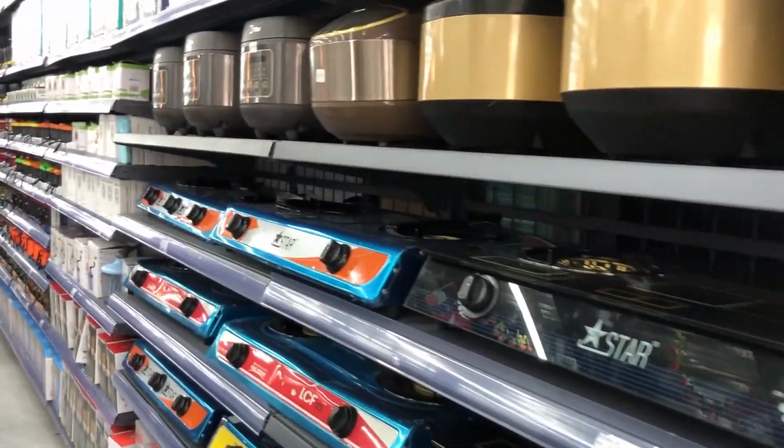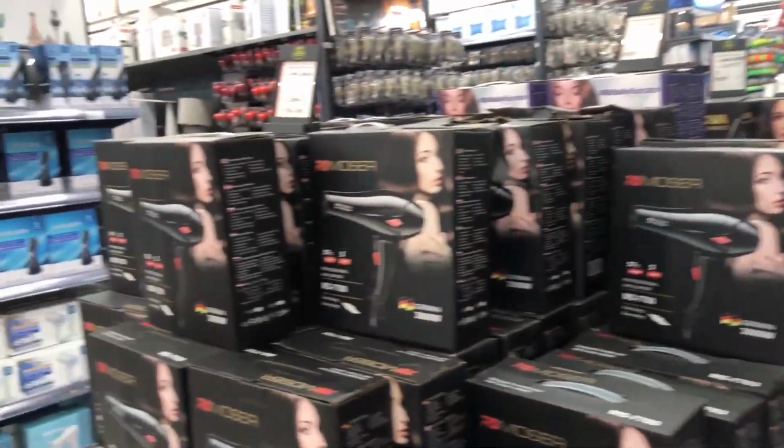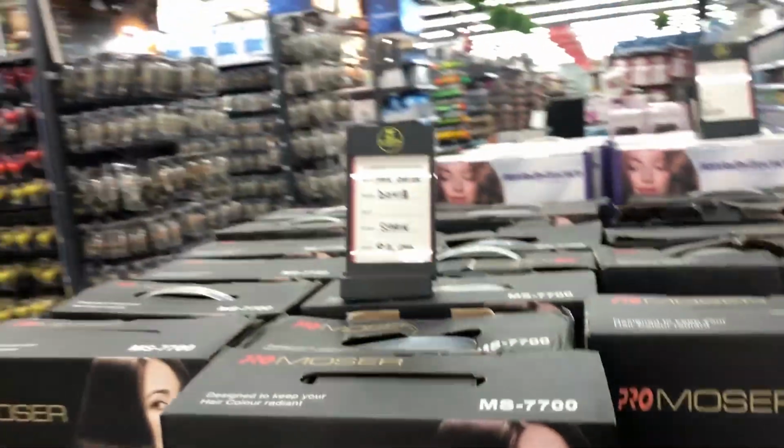This is the kitchen items. Hair dryer, no? 82 cedis. 82.